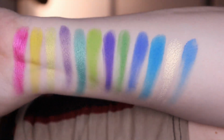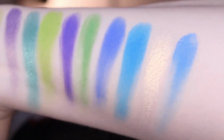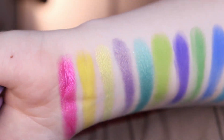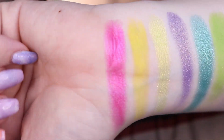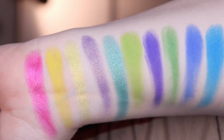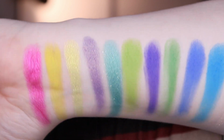So I think I'm almost halfway through the palette right now, so I think I'll just wash this off and then I'll do the other swatches by themselves. And I feel like they're all really swatching great. Even the shimmers, I didn't really have high expectations for, just because I've heard that they're not that good. But I feel like they look okay, and with the glitter glue you can definitely make them work.